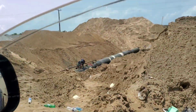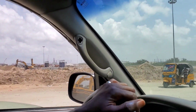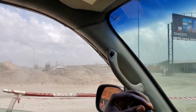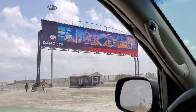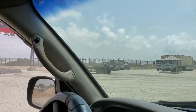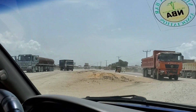You can see that work is really going on right here across Dangote Refinery. Here is the main entrance into the refinery. You can see it's quite big. You can see the signboard. So this is all it takes to own a property close to one of the famous richest billionaires in the world.